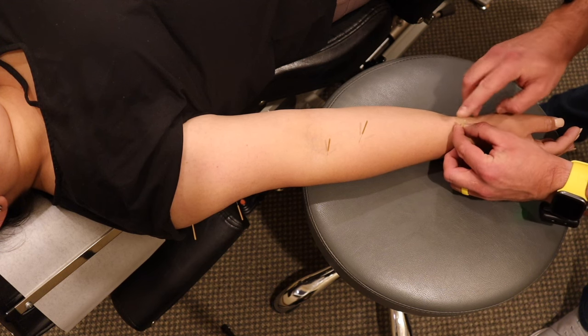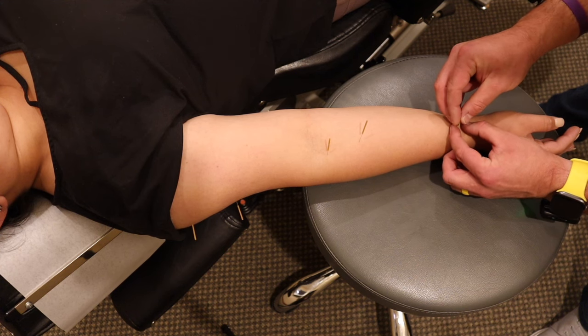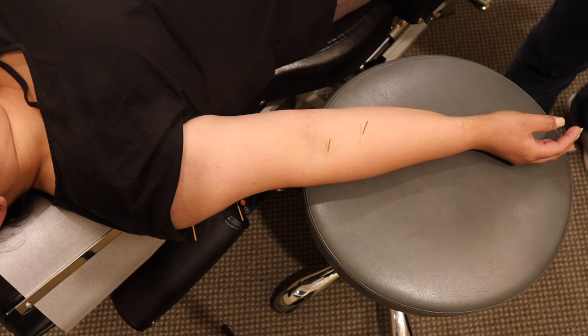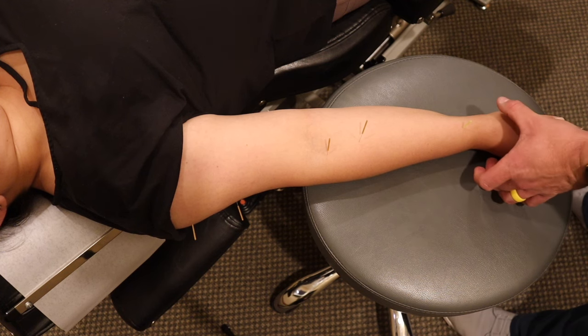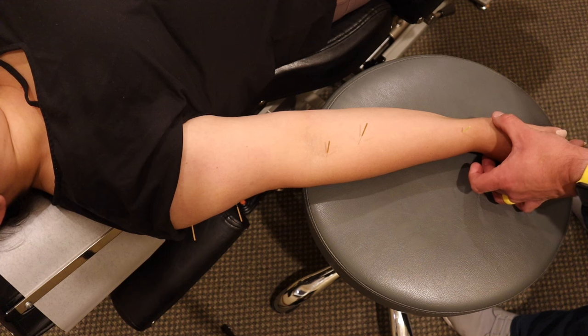Here, get a little tap here. Just like that. And that's going to be right through that tendon right there. And then next we're going to work through. It's okay, you can turn like that. Are you okay? Okay.